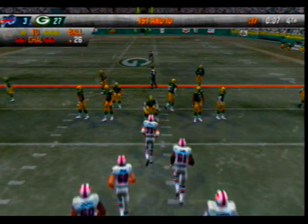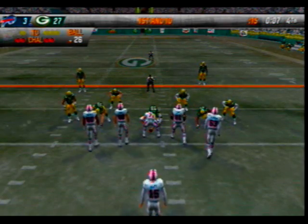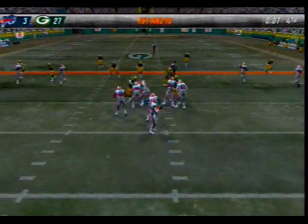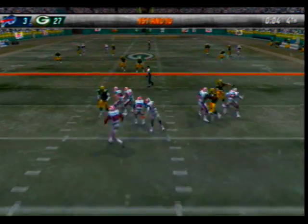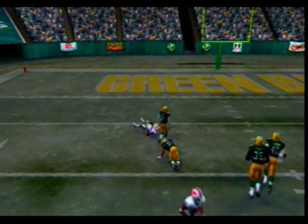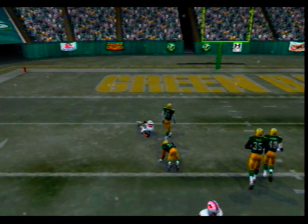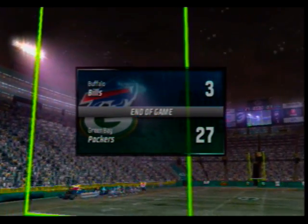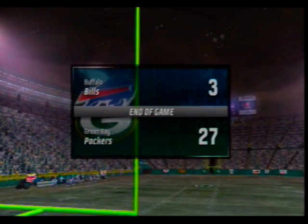First and 10. Ball on the 26-yard line. Out of the shotgun. Looking for something long. He's there for the catch. Williams is there for the tackle. At the 9. Big margin in this one. One team dominating both offensively and defensively.